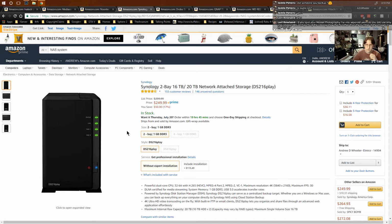First in this line is the Synology 2-bay 16 terabyte or 20 terabyte network attached storage. The way these units work is they plug in through your Ethernet. So you plug an Ethernet cable into your router, and then it's like a mini computer with hard drives in it, and then your computer accesses it. So it's got a little brain in it, and you can access that brain by a web browser. So you can log onto it, and it's got little apps you can use.